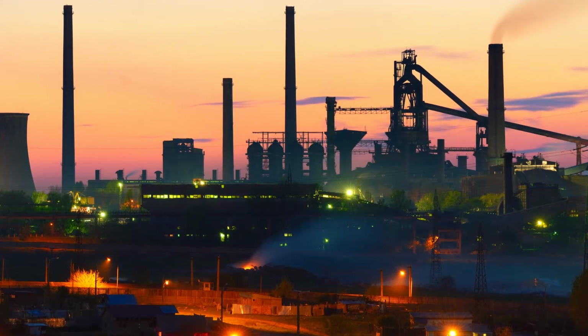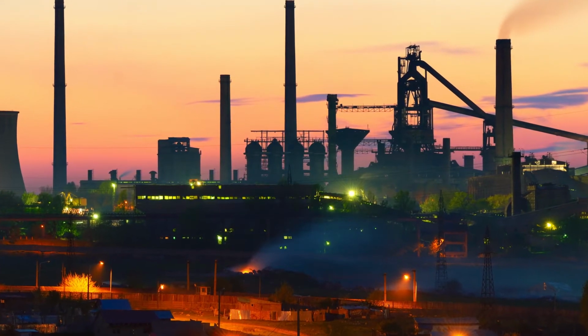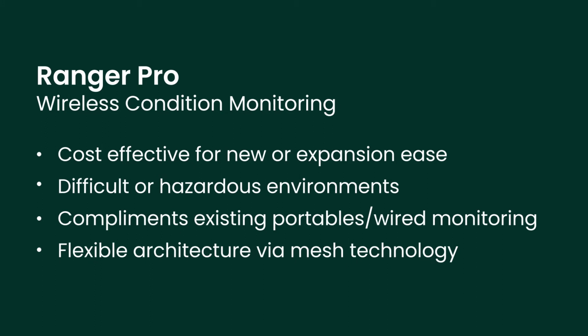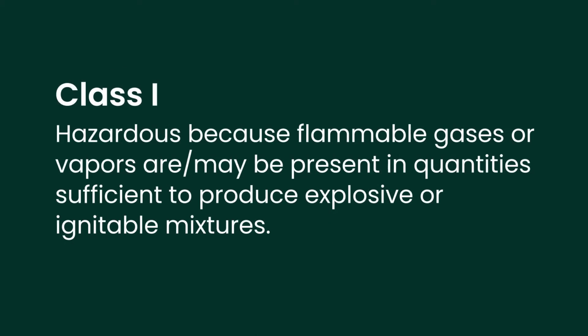Yeah, sure, you bet. So really there's two major classification schemes typically used globally. One in North America and then another in Europe. They're both very similar with very subtle differences, but they have the same intentions. So here in North America, you'll often hear a classification as well as a division. The classifications are really in three categories: Class 1, Class 2, or Class 3. With Class 1 being, hey, this is an application where it is expected to have combustible or flammable gases or vapors that can be in sufficient quantities on a continuous basis to spark.